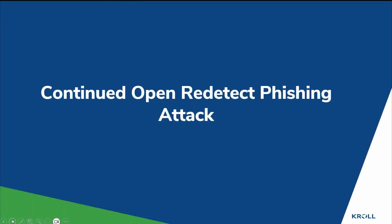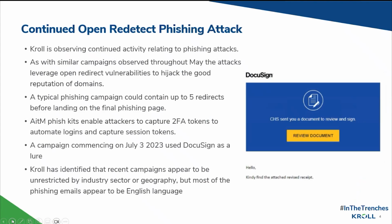Thank you, Keith. Yeah, so we've been tracking the use of open redirect in phishing emails for a while now, but since May, we've seen a pretty significant increase in the sheer volume. Other campaigns that we saw throughout May used open redirect vulnerabilities to hijack the reputation of domains. You may remember we covered a campaign that used the political commentator Bill O'Reilly's domain for this very attack, and we've started seeing this again in the last 2 weeks or so.